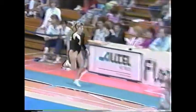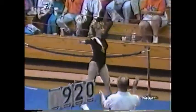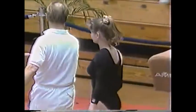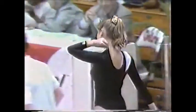Now the first vaulter for Minnesota, Kristen Allstedt. Nice vault, a full twist on, full twist off. That vault value is only out of a 9.9. She didn't quite complete the ending. Kristen is a sophomore out of Apple Valley, Minnesota.